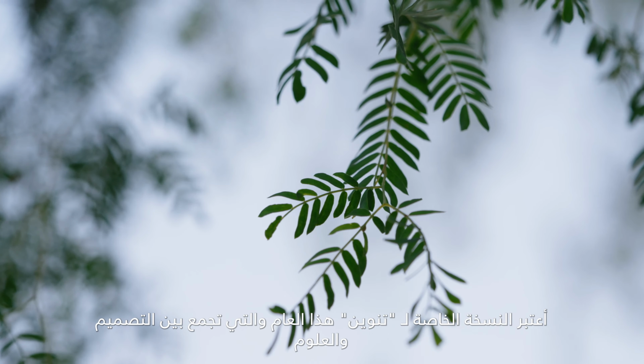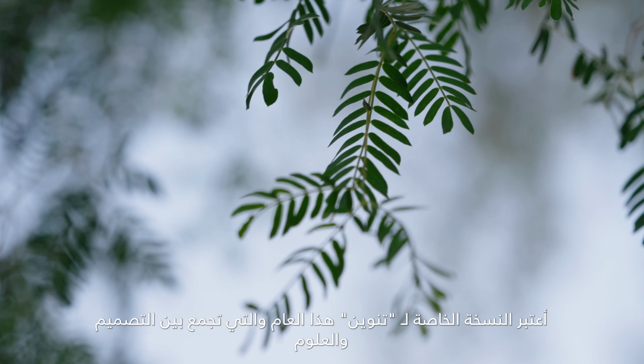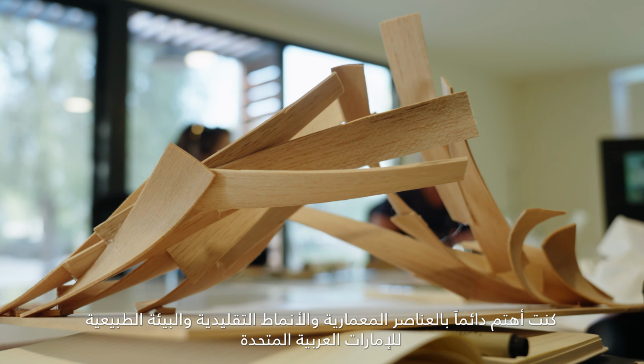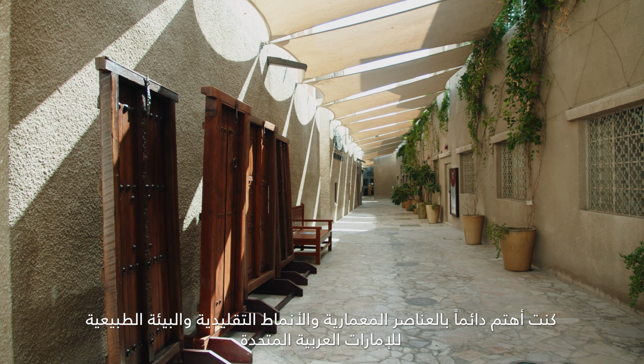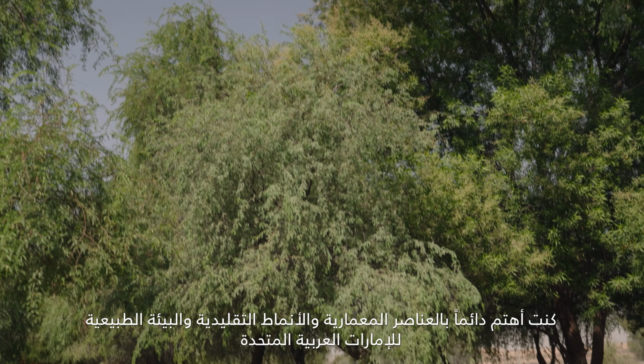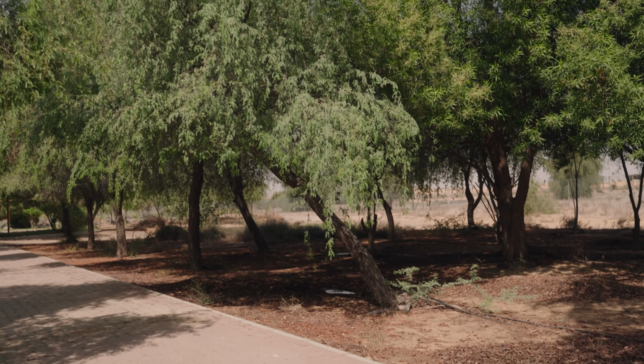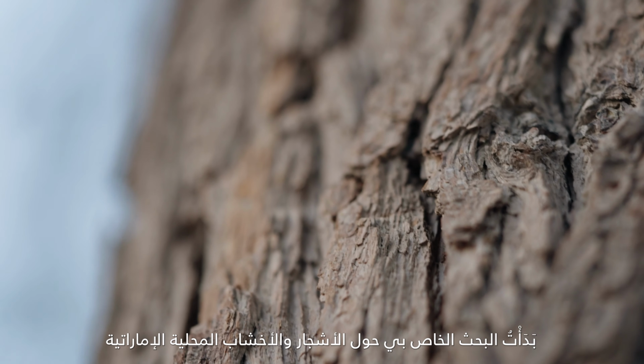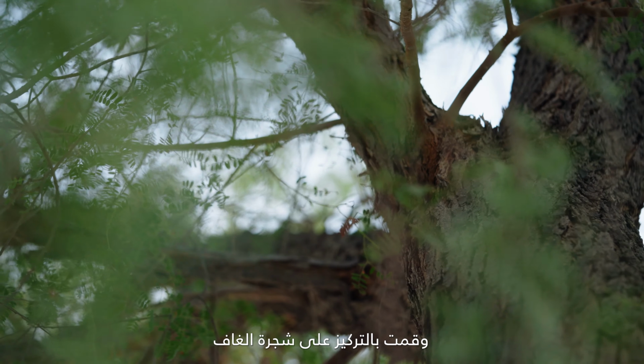This year, a special edition of Tanween combining design and science was the main thing that encouraged me to apply. I've always been interested in the architectural elements of the UAE, the traditional patterns, and the natural environment of the UAE. I started my research looking at the local Emirati woods or trees, and I mainly focused on the Ghaf tree.